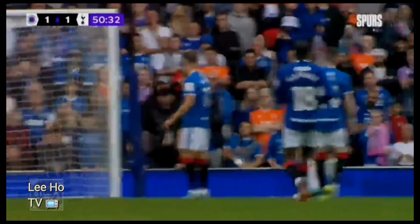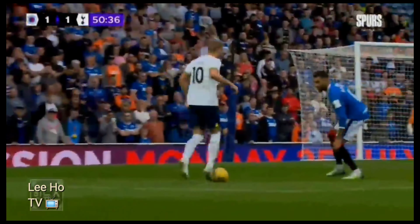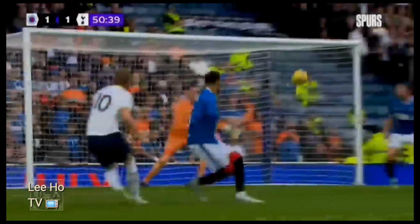Spurs number 10 looks razor sharp. Brilliant goal. Galton thought he had him, and then suddenly he didn't. Rangers 1, Spurs 1.